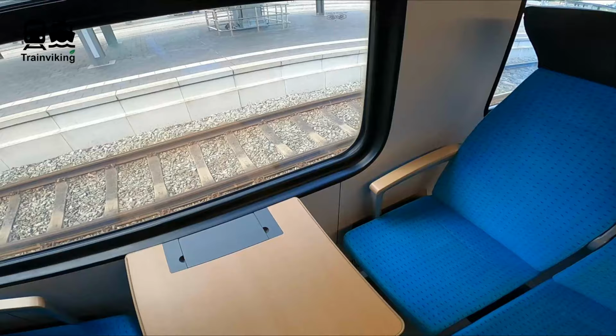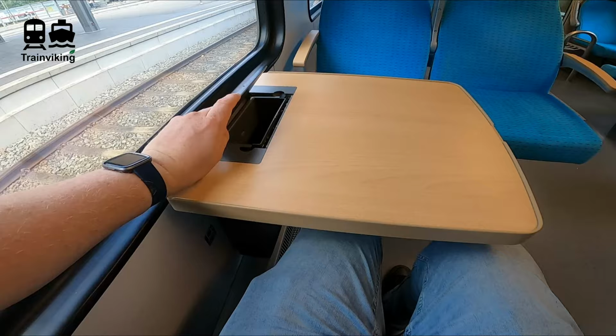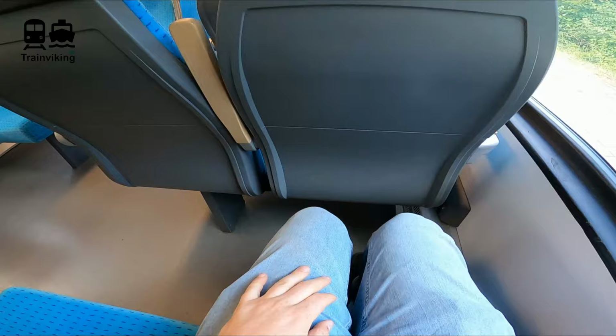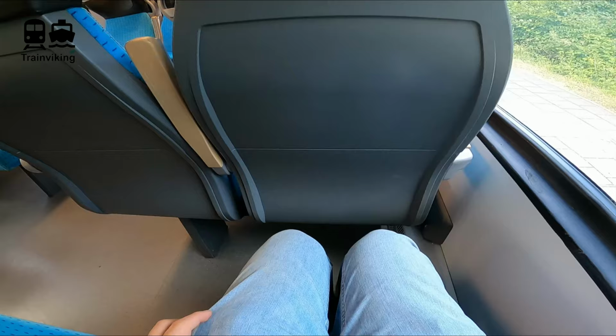Apart from the extra armrest you find between the seats. Some seats do face each other, in that case you find this smaller table between the seats, and at the side of the table there's a power plug. The seats that do come in an airline style composition do offer more than enough leg space, but I found this pretty good in the second class as well.